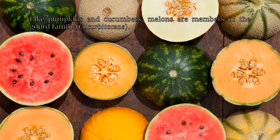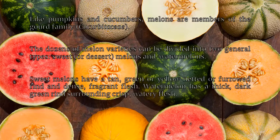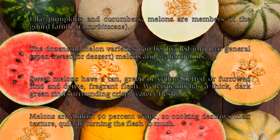Like pumpkins and cucumbers, melons are members of the gourd family. The dozens of melon varieties can be divided into 2 general types: sweet or dessert melons and watermelons. Sweet melons have a tan, green, or yellow netted or furrowed rind and dense, fragrant flesh. Watermelon has a thick, dark green rind surrounding crisp, watery flesh. Melons are almost 90% water, so cooking destroys their texture, quickly turning them to mush.